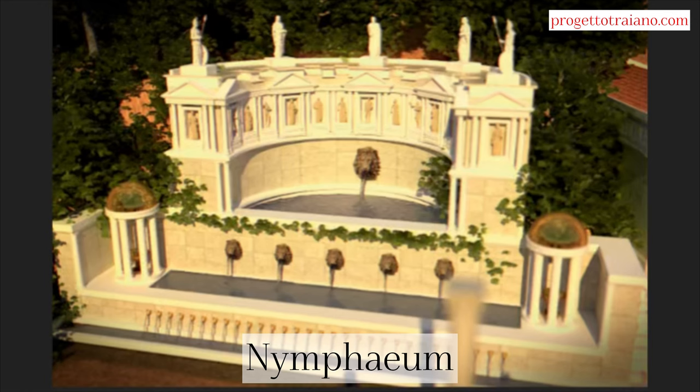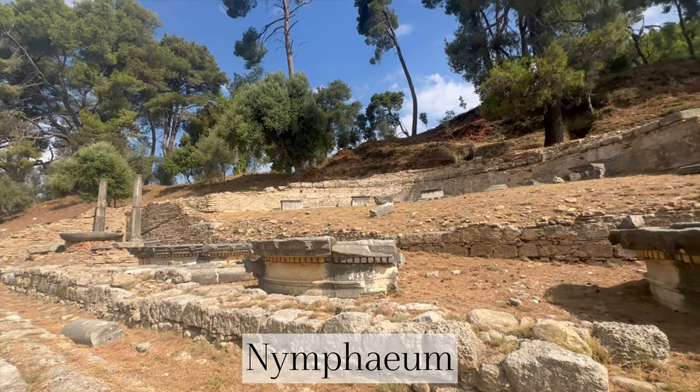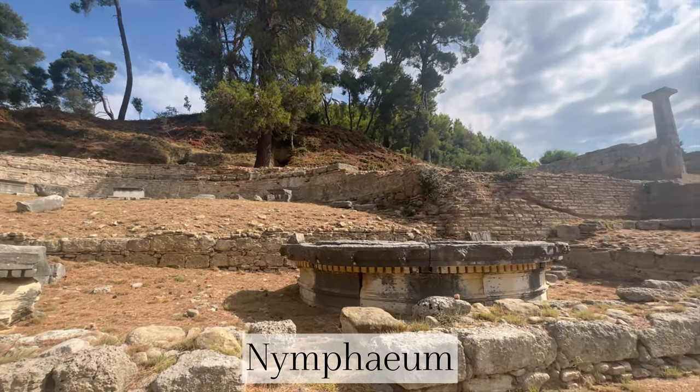This was the official name of a water distribution structure, and this was mainly used to provide water to the masses who attended the Olympic Games.